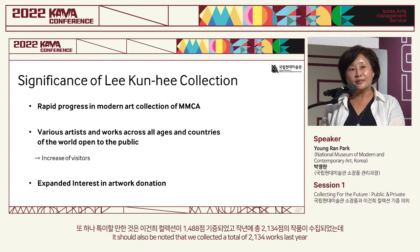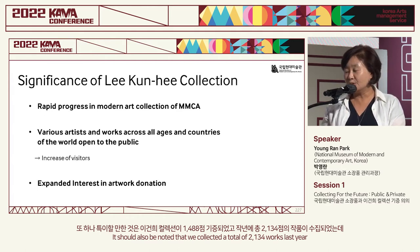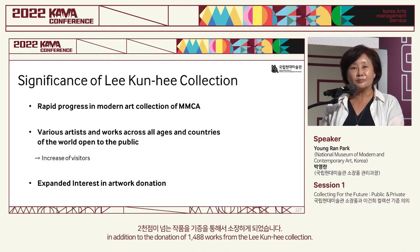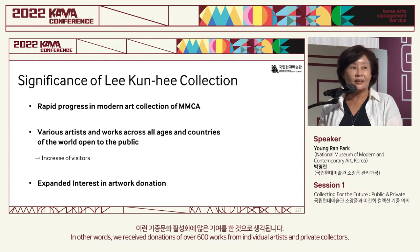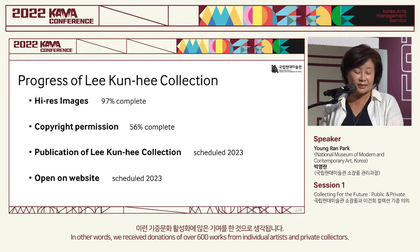또 하나 특이할 만한 것은, 이건희 컬렉션이 1488점 기증되었고 작년에 총 2134점의 작품이 수집되었는데, 2000점이 넘는 작품을 기증을 통해서 소장하게 되었습니다. 600점이 넘는 작품들을 이건희 컬렉션 외에 다른 개인 작가들 그리고 개인 소장가를 통해서 확보하게 되었는데, 이러한 기증 문화 활성화에도 많은 기여를 해주신 것으로 생각됩니다.